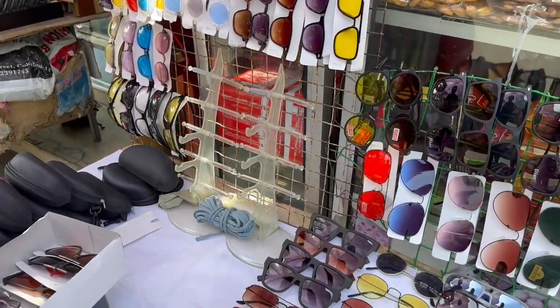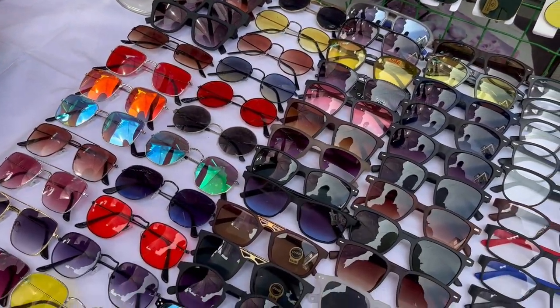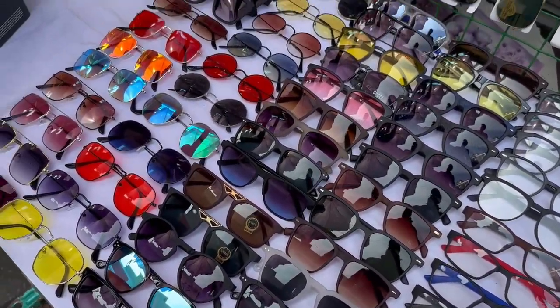There are different kind of glasses available from this shop. Shop owner says everything is 500 rupees.